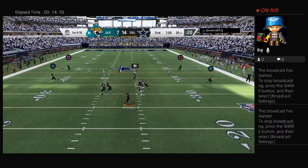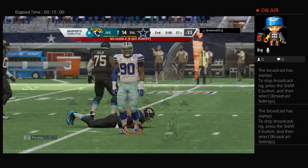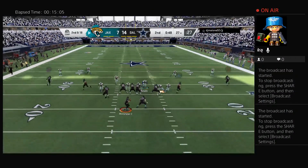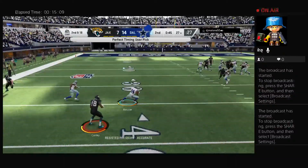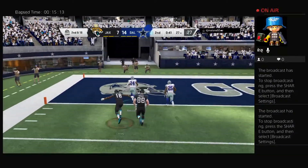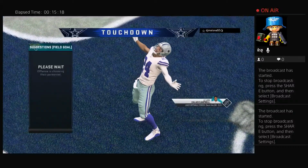Now Minshew on 1st and 10. Nowhere to escape, and he goes down. Defensive end DeMarcus Lawrence applied the heat. Throwing on 2nd and long, Minshew. And for the 3rd time here in this half, it's intercepted. Chidobe Awuzie with a pick, and he will score. Touchdown, Cowboys.